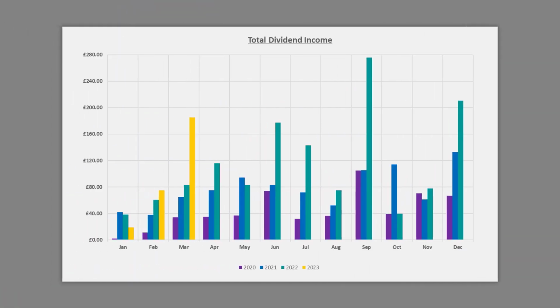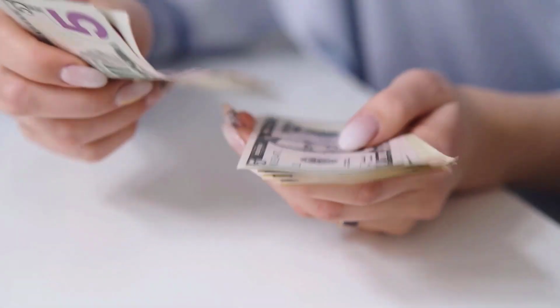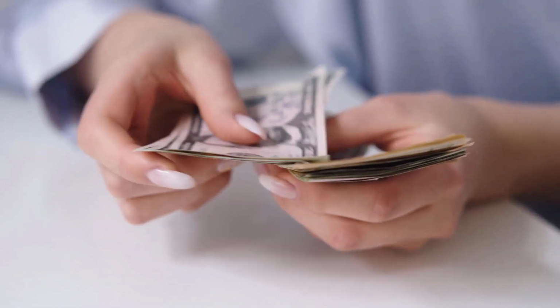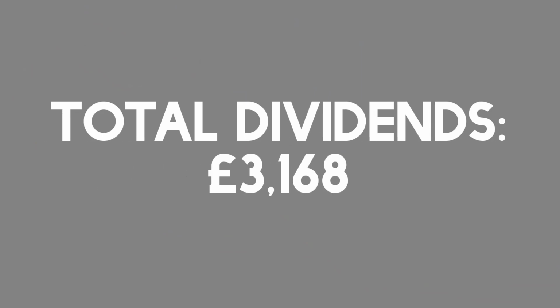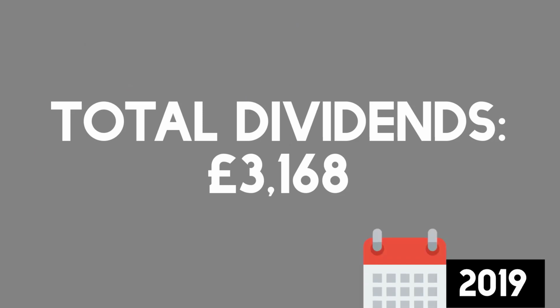And once I've hit that milestone, I'll look to try and earn £200 per month as an average. As always, all dividends stay in the portfolio and are reinvested into purchasing more shares. My portfolio has earned a total of £3,168 in dividends since I made my first share purchase back in December 2019.